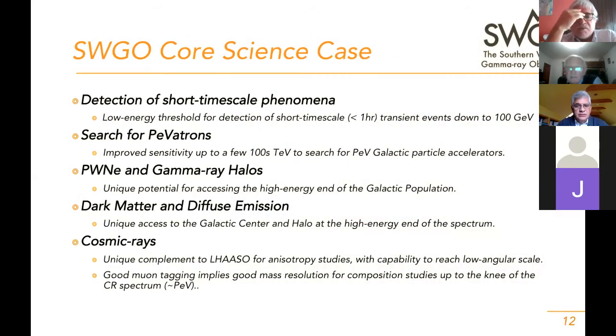The science that we're looking for is, well, first of all, with a detector that can have a 100% duty cycle, you can detect transient phenomena quite well, and you can also use this as a trigger for CTA, for example, because CTA will not be able to see easily unless they're looking in the direction already. They will not be able to see short events in time.